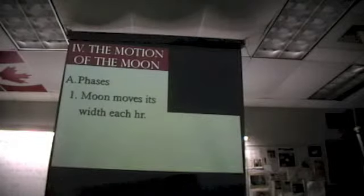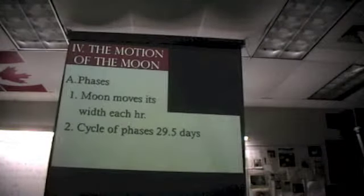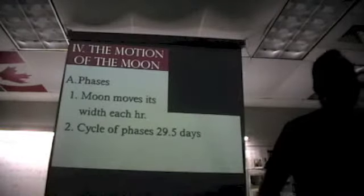Next up. How long do you think it takes to go from one full moon to another? Give me a rough guess. About 30 days. Good guess. It's exactly 29 and a half days from one full moon to the next, or from one new moon to the next. Guys, that's where we get months from. In Old English, moons. How many moons are there in a year? 12, usually, because there are 12 full moons in a year. That's where we get months. That's what a month means.